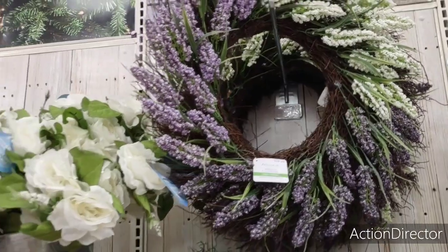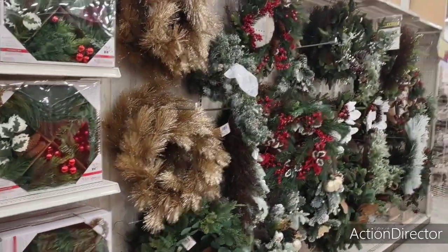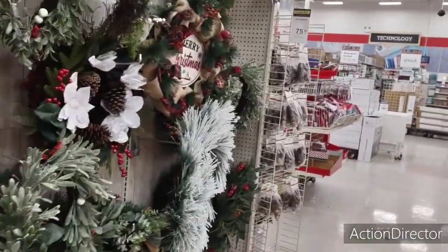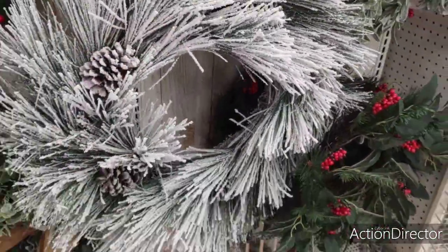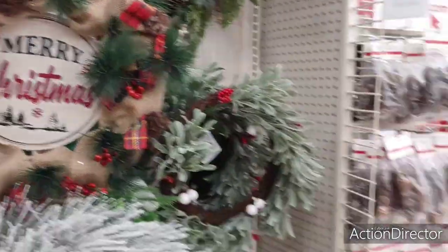$7.99. Another wreath, $39.99. 75% off. Look at these wreaths. And the one that I want is still here. But I can't. I don't have any room, you guys. Like, where would I put it? On my head? I mean, seriously. It's gorgeous, though. Beautiful. This one is pretty. I mean, they're all gorgeous.